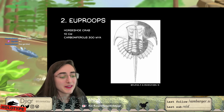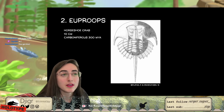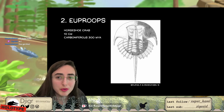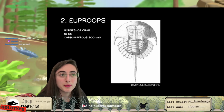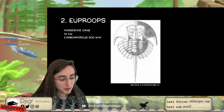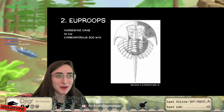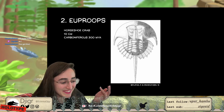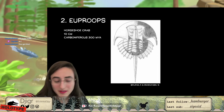Second, Euproops. Again, it was chosen mainly because of its ridiculous name. I mean, Euproops? What's that name? It's a little bit like Boops. Do you know the Boops fish? That's completely something else. Anyway, Euproops is a horseshoe crab from 300 million years ago. It's not very big, 10 centimeters. Okay, but what makes it very interesting for me is that it has a sort of skirt, and like, what? That's so cool. So very cool little invertebrate. So don't skip it either.